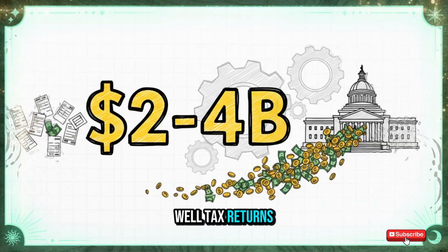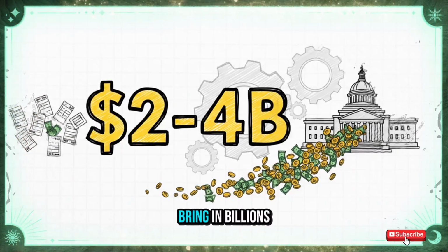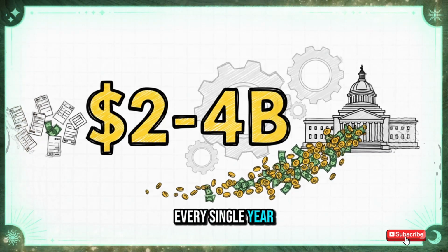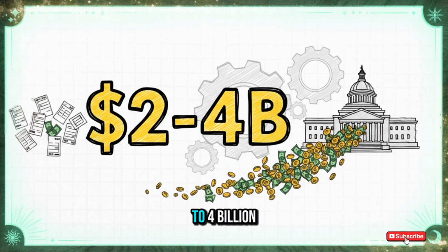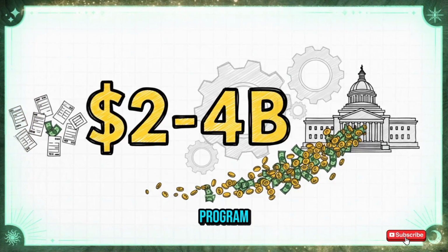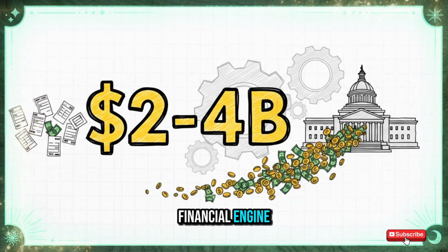Well, tax returns filed using an ITIN bring in billions of dollars to the US Treasury every single year. We're talking somewhere in the neighborhood of $2 to $4 billion recently. This is not some small, forgotten program. It's a major financial engine.